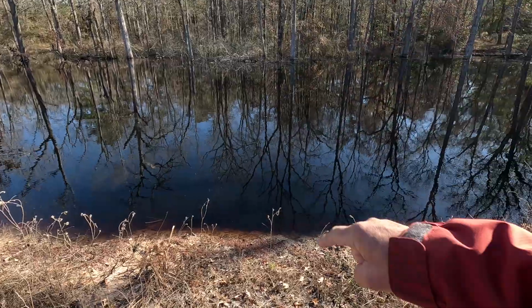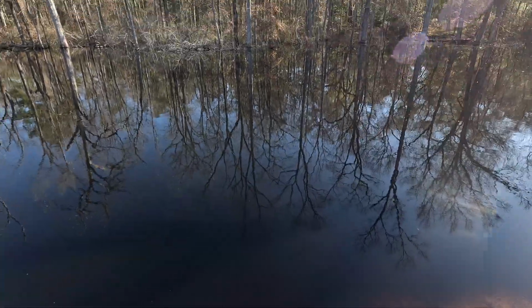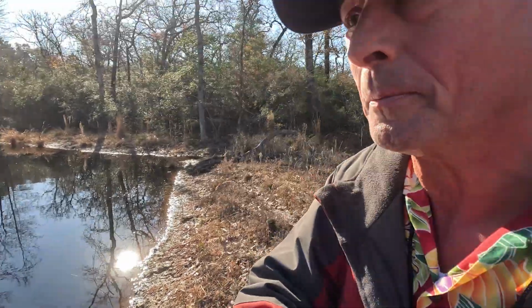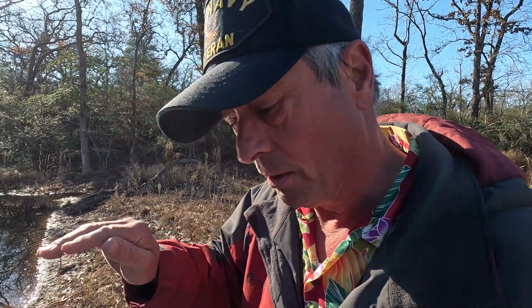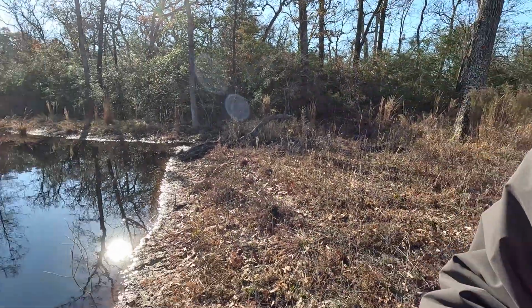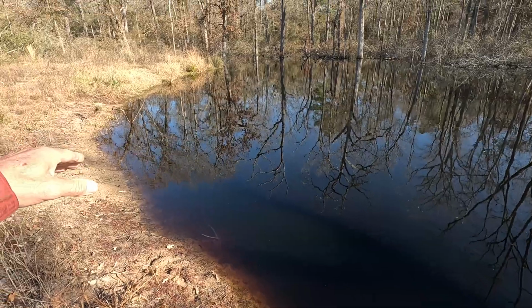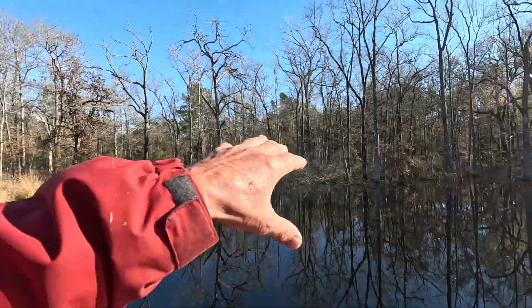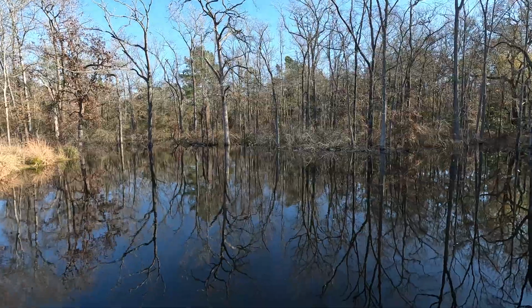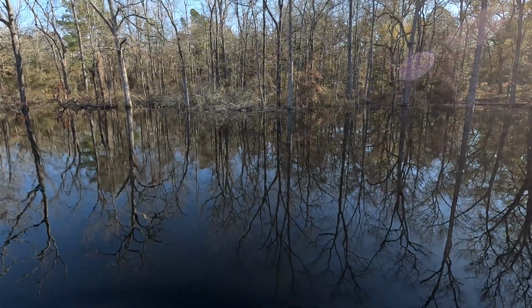If you're wondering about the quality of the water out here, this is surface water. There's a lot of tannins in the groundwater here that causes the water to be, you know, coffee color. Doesn't mean it's unhealthy. It tastes kind of funny though. So anyway, now that we've seen this, let's go back over to my place and I'll show you what I've been doing with the tractor.